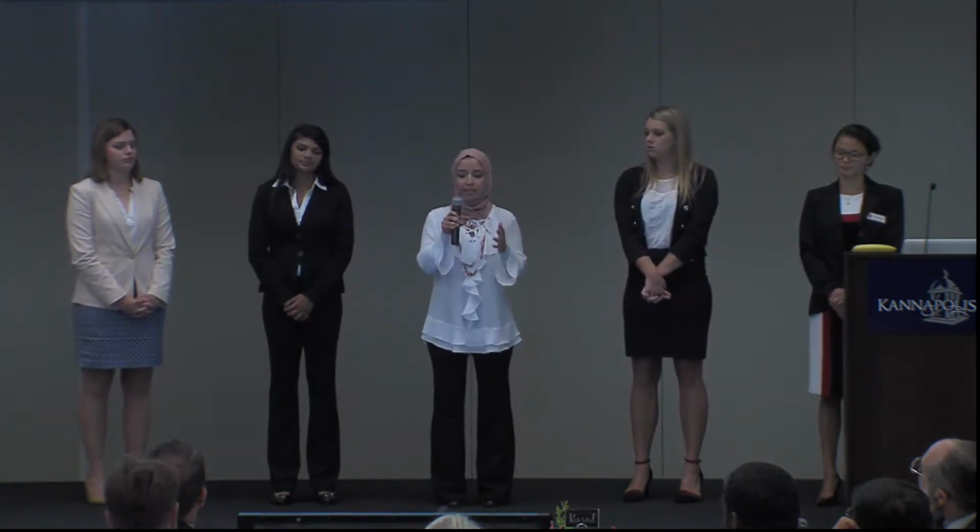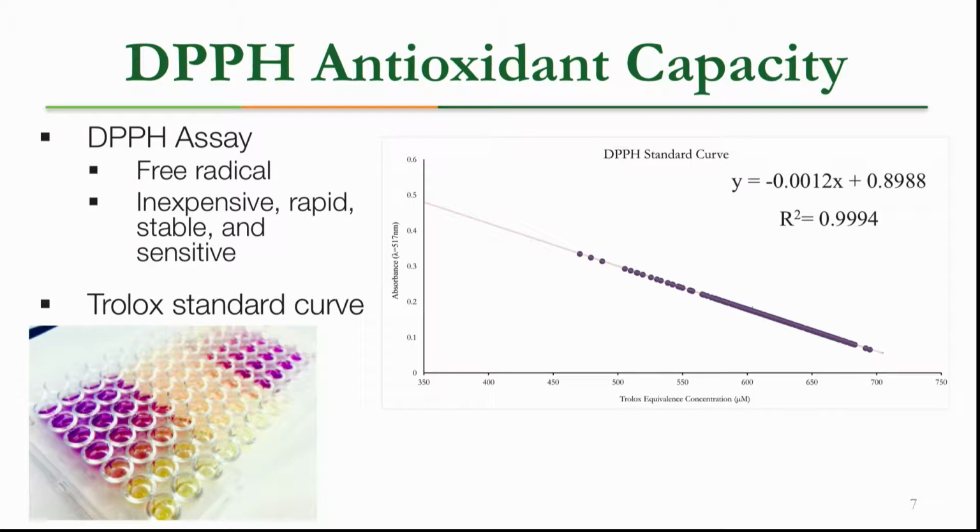So the DPPH is a simple, rapid, and inexpensive free radical scavenging method. DPPH is a free radical, so the assay measures how the extracted compounds quench the DPPH. The DPPH method for our blueberry extractions was optimized using Trolox as the standard, which is a natural antioxidant. Throughout the summer, we have consistently produced over 30 Trolox standard curves with an R² value greater than 0.98. This indicates a very well-optimized sample compared to the ideal standard curve R² value of 1.